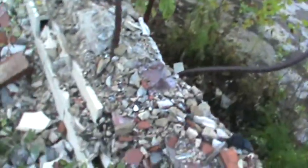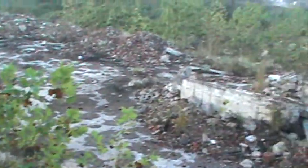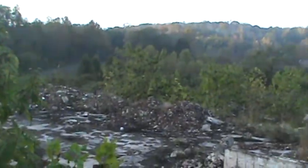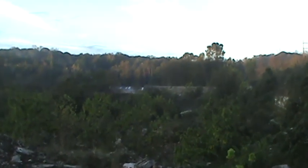Tile floor. This used to be the bathroom, I'll bet you. Yeah, I see the tile. All this old rebar. I'm going to have to do some research and find out what this place looked like in its heyday. We can go back and get on that steel bridge.